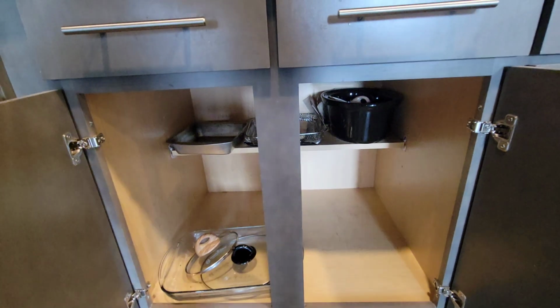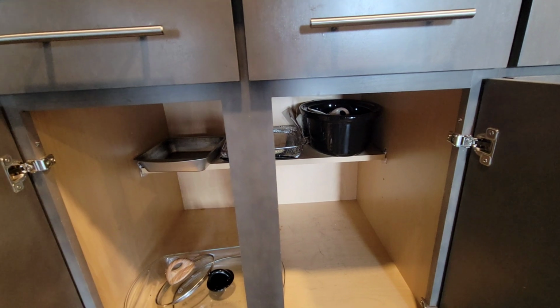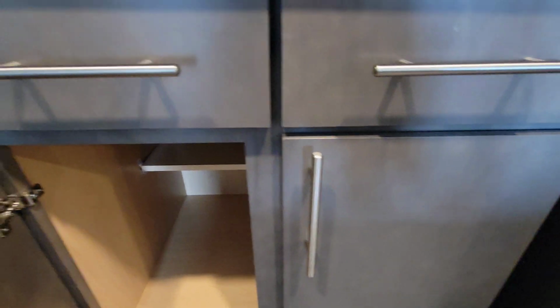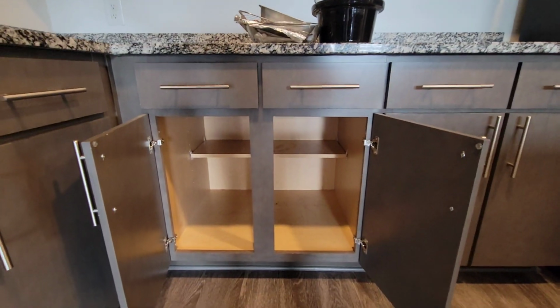And boom, crock pot is found. Here we go, right there. I was so super happy that we found the crock pot and we didn't leave it behind, because we really use our crock pot. It's an essential piece to our kitchen cookware.